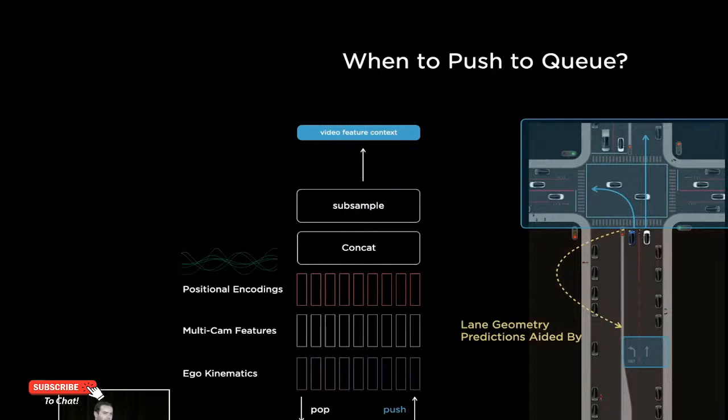And so if you only have a time-based queue, you may forget the features while you're waiting at your red light. So in addition to a time-based queue, we also have a space-based queue. So we push every time the car travels a certain fixed distance. So some of these details actually can matter quite a bit. And so in this case, we have a time-based queue and a space-based queue to cache our features, and that continues into the video module.